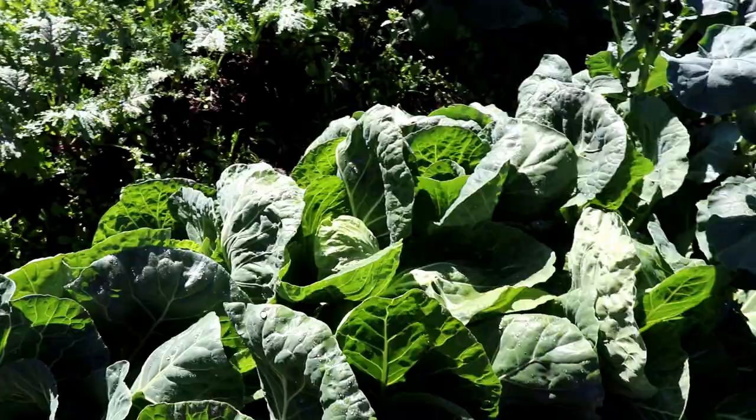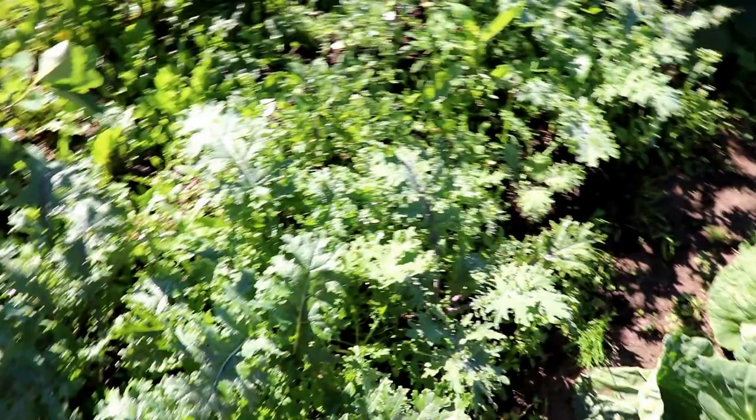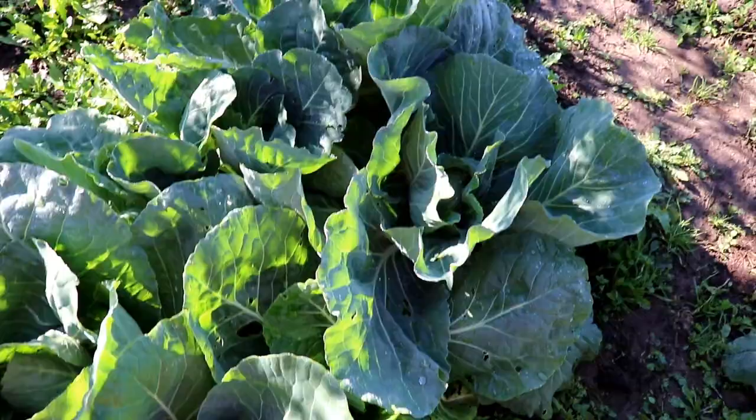The kale is ready for a nice salad tonight, Grace. Go harvest this kale for a beautiful salad tonight. We got some more cabbage here. Their heads are forming just beautifully. I'm going to sneak over here for a moment.